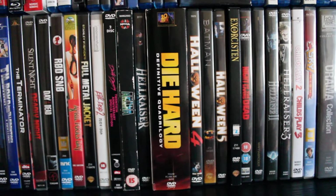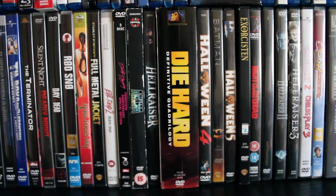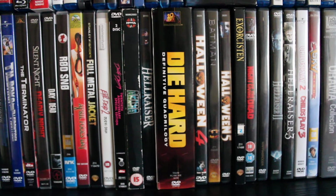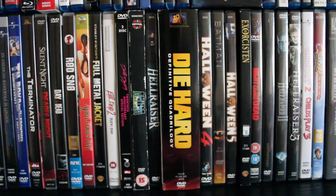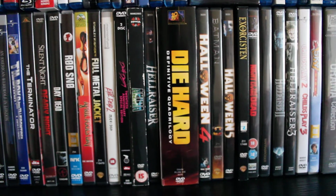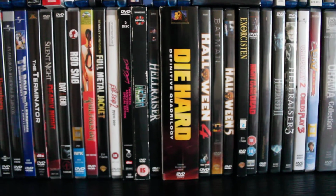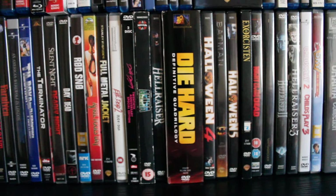Die Hard, the definitive quadrilogy, all 4 Die Hard films, and they all have 2 discs each, so that's kind of cool. I think all of the Die Hard films are pretty good. Like the 3rd one, Die Hard with a Vengeance, is not too great. But it's okay. I mean, it could be a lot worse. I like the 4th one as well, the new one. It kind of brought new life into the franchise, I guess. So yeah, I think the entire Die Hard series is worth its salt, so to speak.